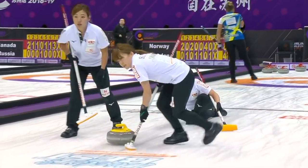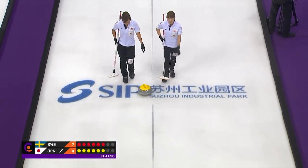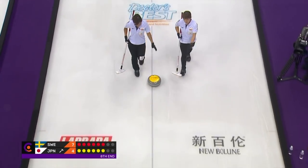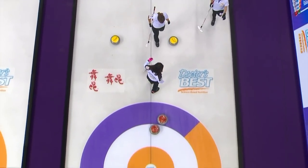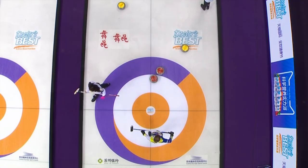That crucial one extra stone for the team with last ball, put into that guard area. And this one needs to be short of the rings. Safely stops.